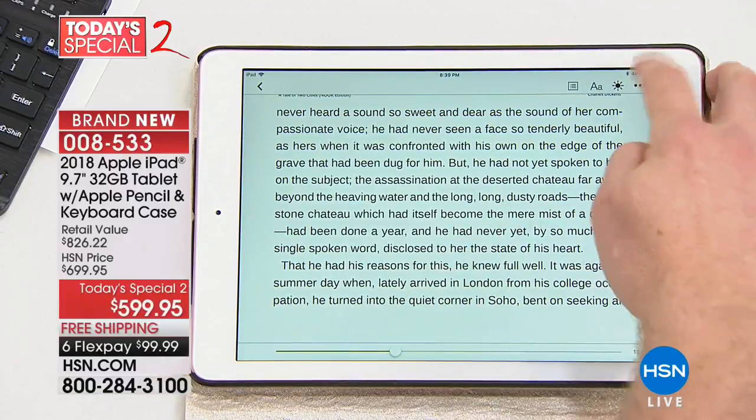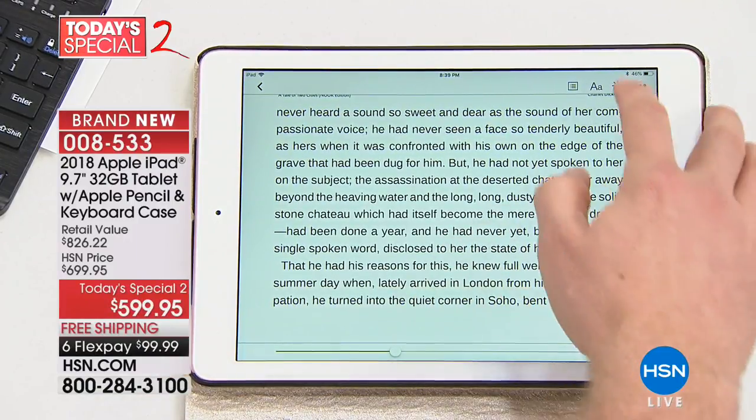I mean, even Netflix is letting us actually download shows now. They do. They let you download it to go. It's incredible what you can do.